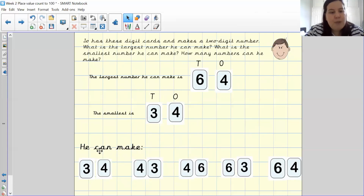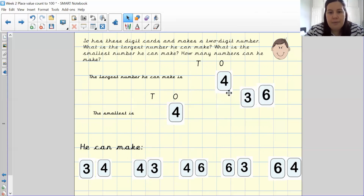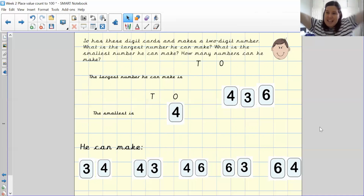And then I experimented and used all the different cards and moved them around to see what numbers I could make. So from these 3 cards, I could make 34, 43, 46, 63, and 64. And as you can see, I've done them in order from smallest to largest. So if you have managed to work out all of them numbers just from using them 3 cards, give yourselves a big fantastic. Good job, guys.